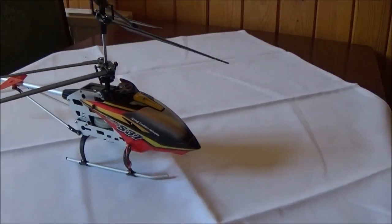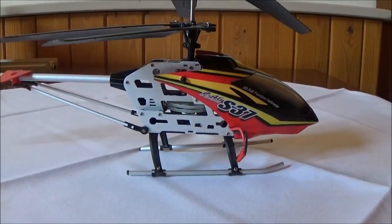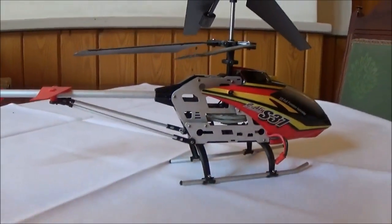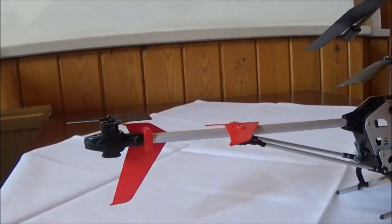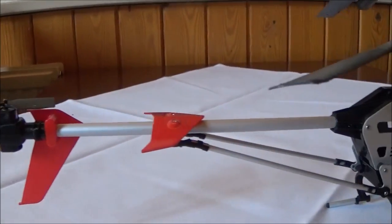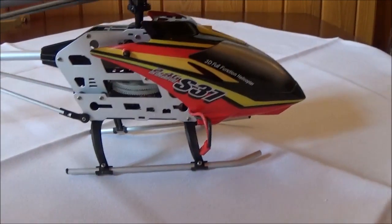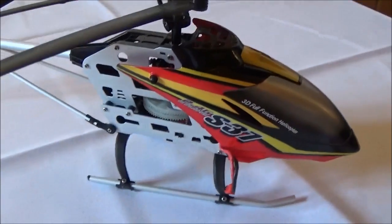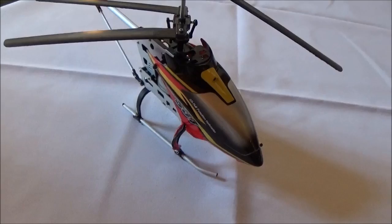Couple this with the enhanced controller that features an LCD display, 2.4 gigahertz operating frequency and a control range of up to 45 metres, and this helicopter is a very appealing choice for customers looking to further an interest in RC helicopters. You can fly this amazing helicopter inside or outside and it will give you hours and hours of enjoyment.